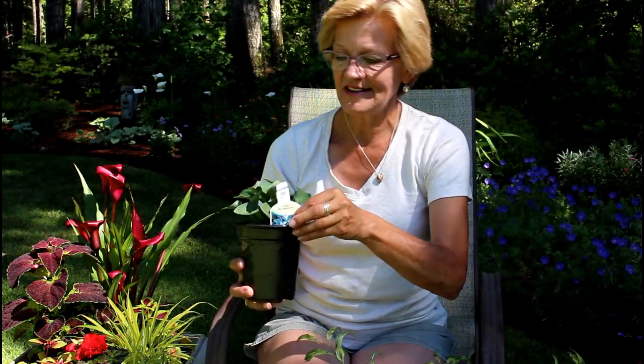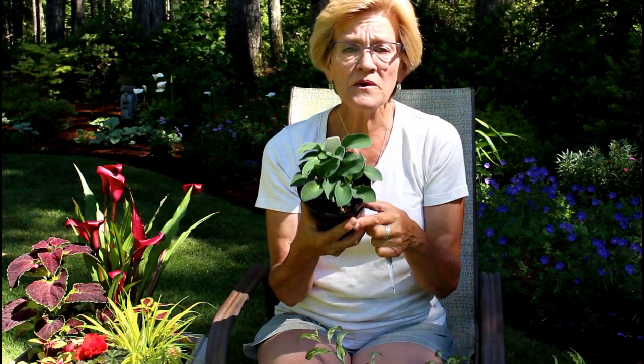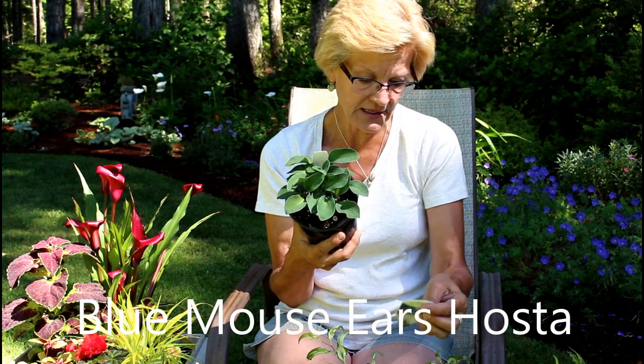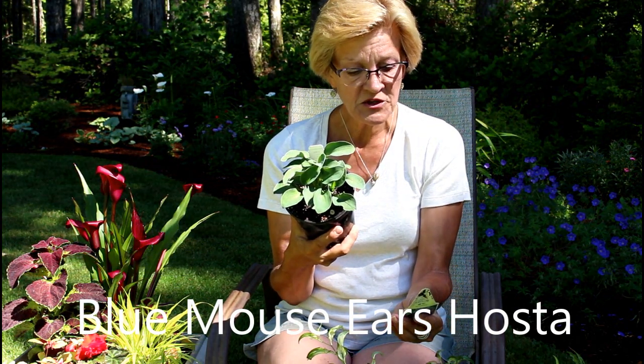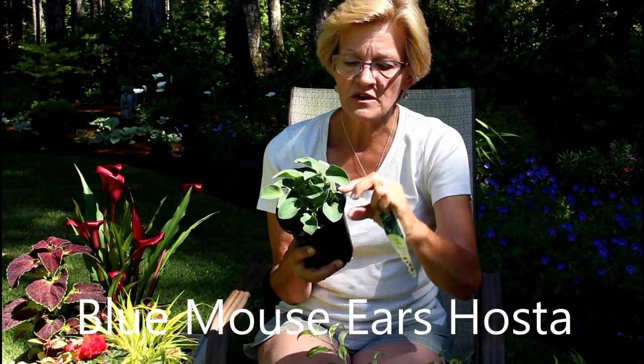And that's this little guy. And this is called Blue Mouse Ears. And he's probably one of the tiniest of hostas that exist out there. He doesn't get very big. He gets maybe 12 inches tall by 12 inches wide. Super little small leaves right here.